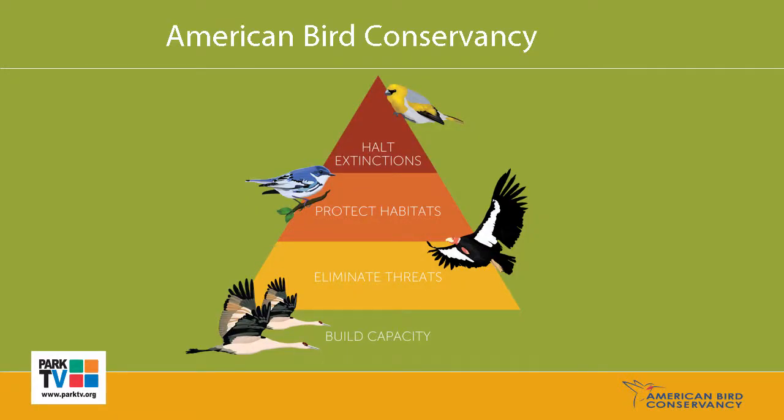And one of the main things we're doing right now is lobbying like crazy to save the MBTA, the Farm Bill, and other federal legislation that protects bird species. So ABC does a lot of policy. And at the bottom of the pyramid, you can see eliminate threats. These are really global threats. They're obviously not restricted to North and South America.